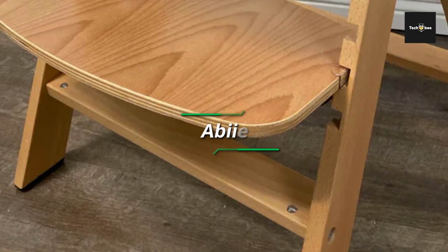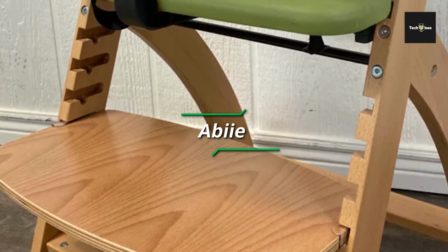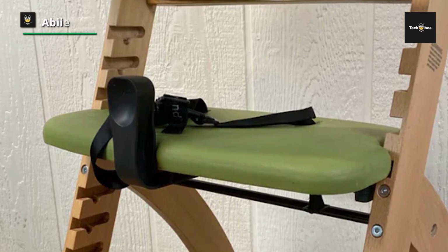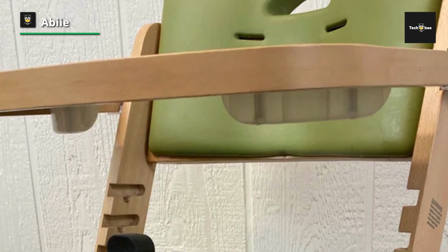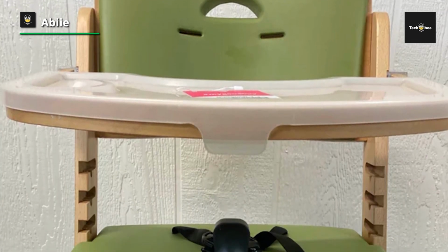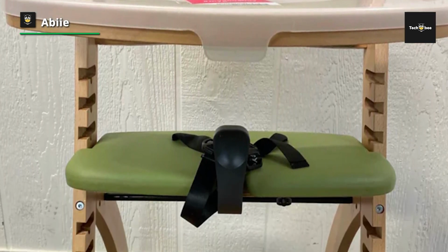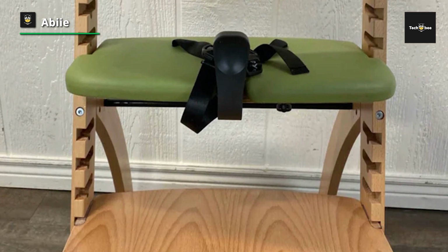Abiie, combining the best of several features in other chairs, stands out for its longevity. It is usable from infancy until well past toddlerhood and includes a 3- or 5-point harness, cushioned back, and adjustable footrest. It's one of the best high chairs for babies because it's easy to clean, and the removable tray is dishwasher safe. The best part? The chair even comes with a 3-year manufacturer's warranty.